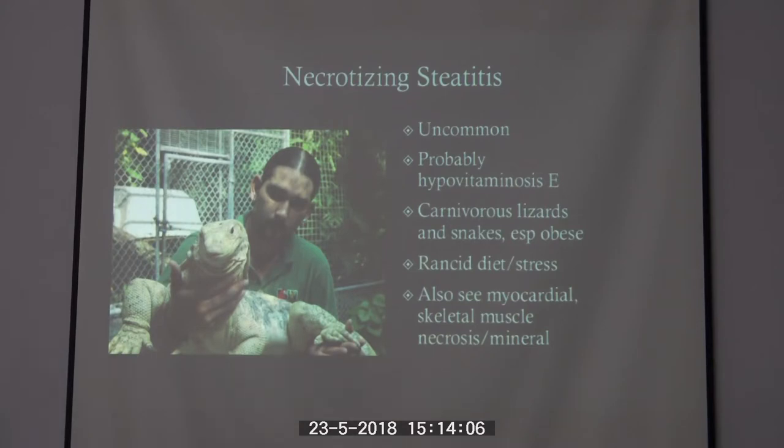Necrotizing stomatitis associated with hypovitaminosis E is uncommon and limited primarily to the carnivorous lizards and snakes. These animals tend to be obese, and the likely causes are a rancid diet of rats, rancid rats and rancid fish, and possibly stress-related lesions as well. Because sometimes we see concurrent myocardial and skeletal muscle necrosis and mineralization in these lesions.